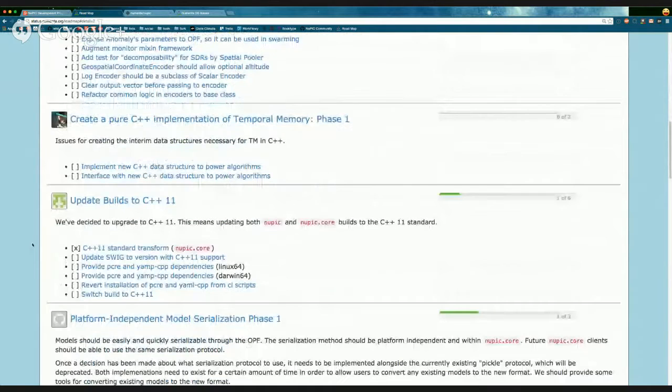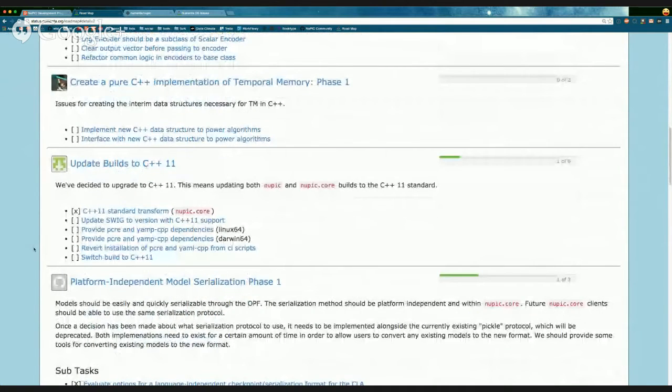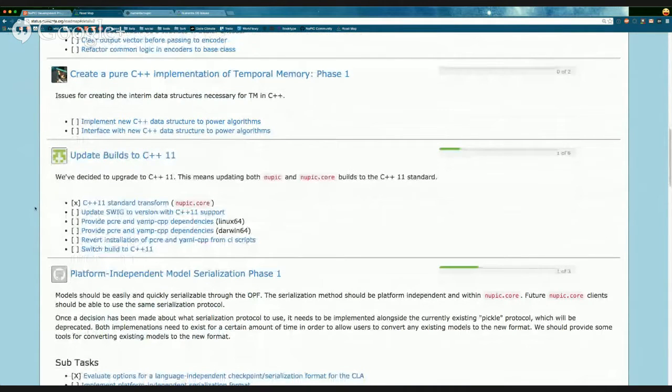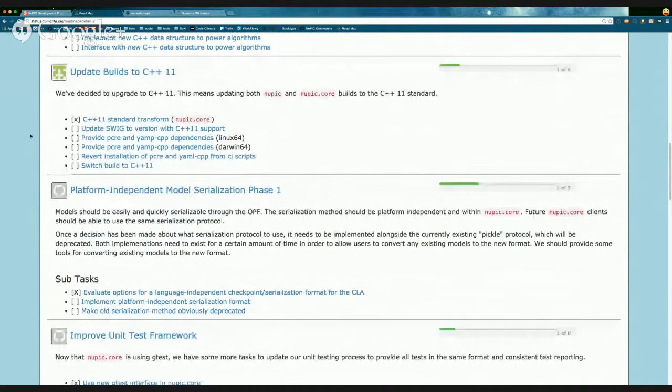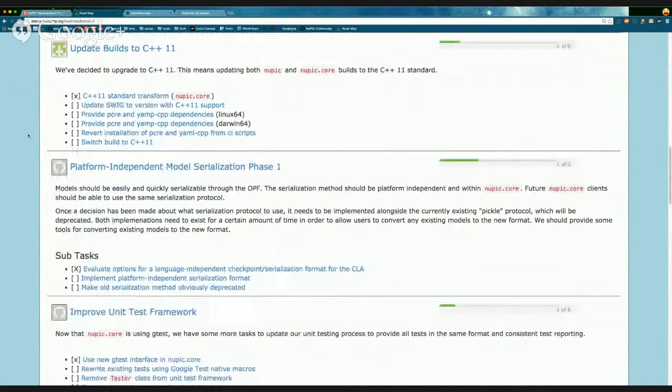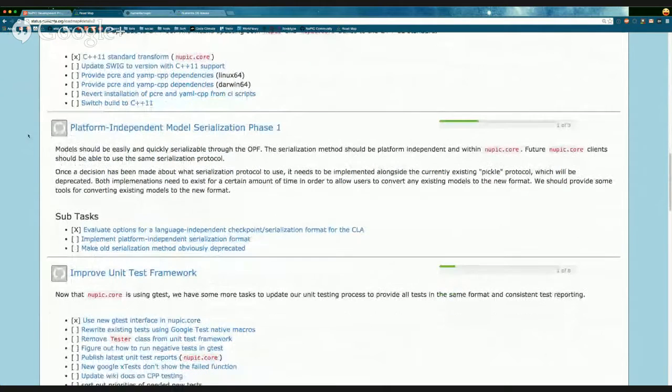We also have a super ticket for creating a pure C++ implementation of temporal memory. We've got this in 2 phases. Phase 1 is in alpha, phase 2 is down in beta, and I think Chayton is currently working on this. And then we are still trying to get our builds updated to C++ 11. We're having some issues with SWIG, so that's still an initiative that's ongoing.